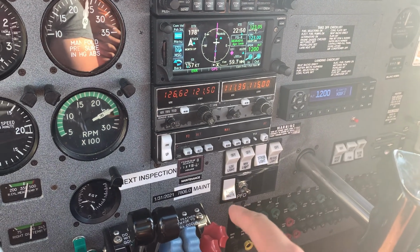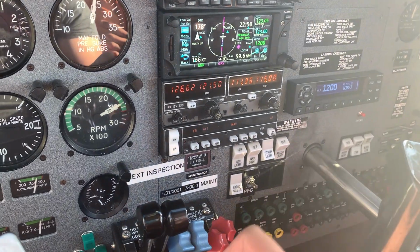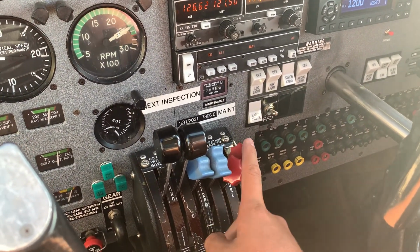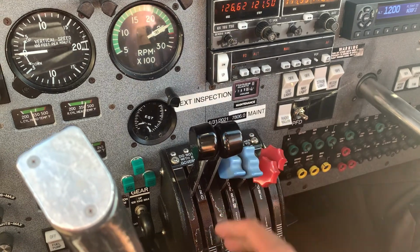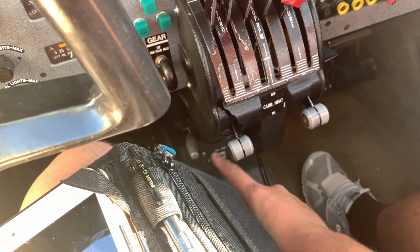This is a twin engine aircraft, as you can notice, there's two of everything. Moving on, there's our GPS, our transponder, our radios, and our lights, a lot of electronic stuff. And then that red bar right there, that's our mixture, red lever, that's what I meant to say. Right underneath there is the carb heat, and underneath there are the cowl flaps.